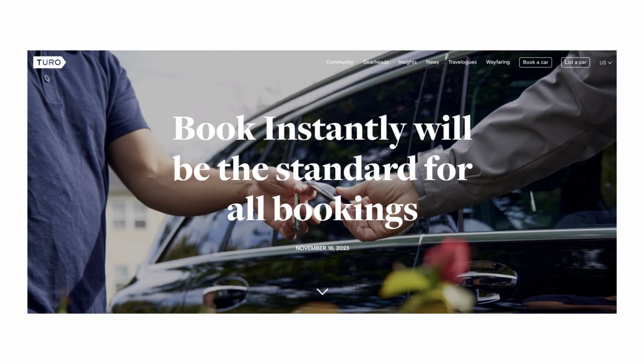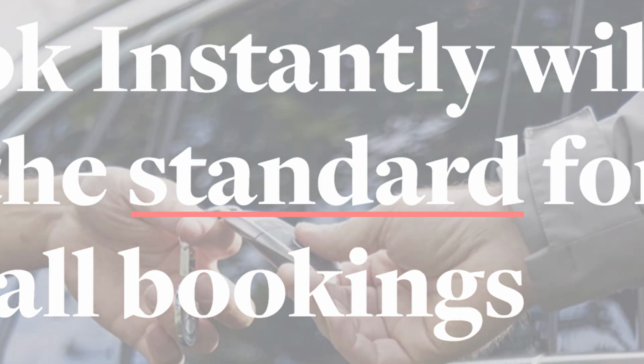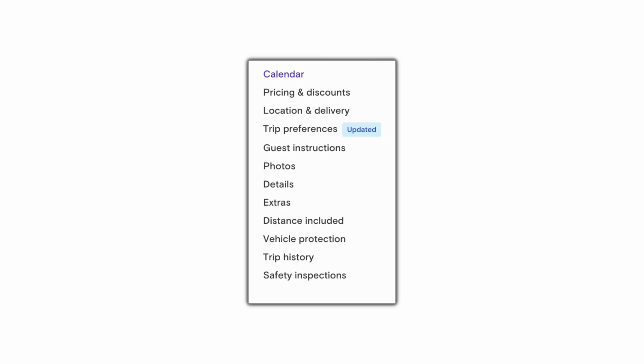Instant booking. You may not know this, but all cars moving forward are being set to instant booking. This used to be a competitive advantage, but is now just the standard. With this being the case, it just means that you have to pay even closer attention to the other settings that Turo has to offer.